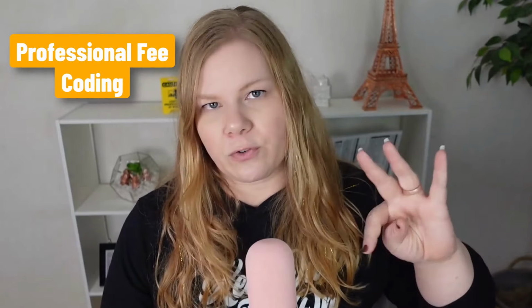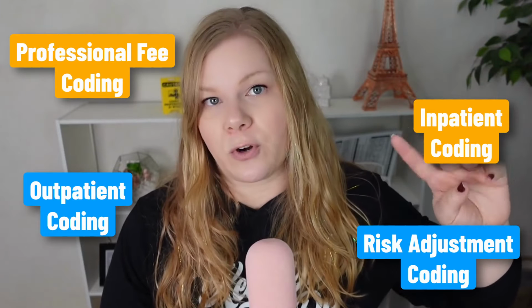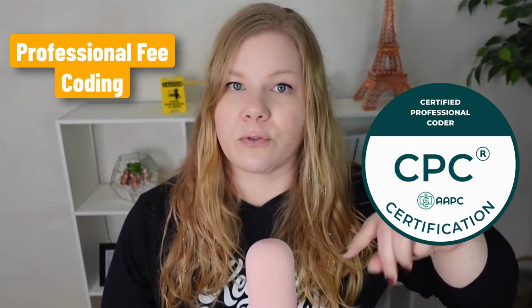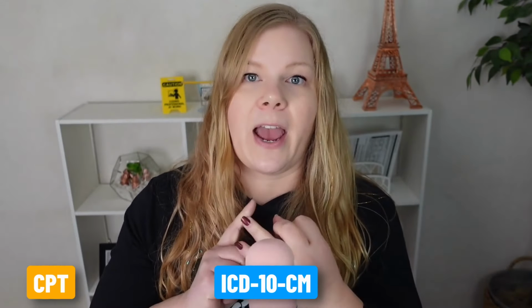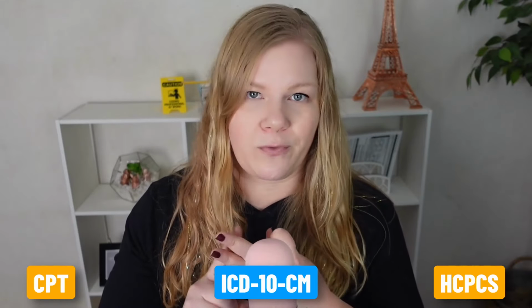Now, there's different types of coding. There's four main types of coding: professional fee coding, inpatient coding, outpatient coding, and risk adjustment coding. Most people start out with professional fee coding. So you'll see the certification CPC, or certified professional coder, and that's the type of coding, professional fee. It's not about professionalism. For professional fee coding, you need ICD-10-CM, CPT, and HCPCS. Those are the bread and butter of physician pro fee coding.